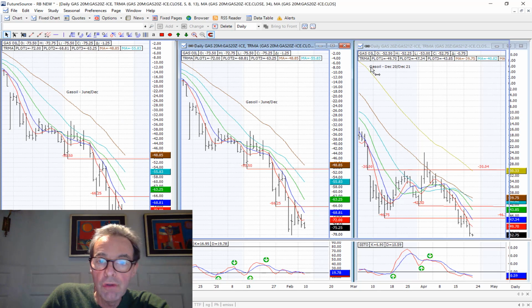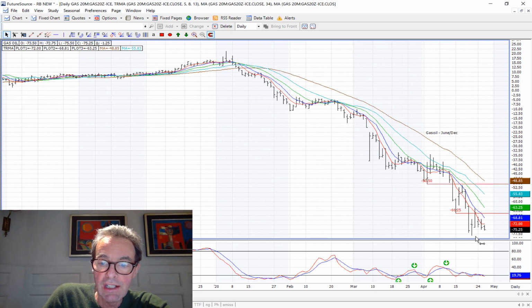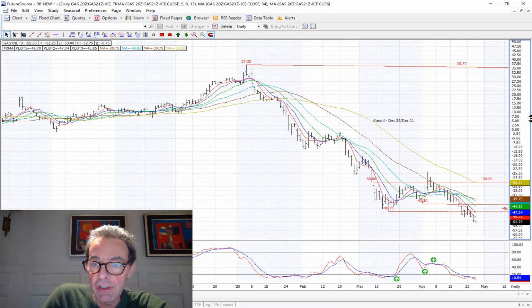The June deck, gas oil under pressure whilst below minus 72, the 5-day moving average. Looks like it's going back towards the minus 77.50, minus 80 level, the recent lows, and it's under pressure whilst below the 5-day moving average at 72. It's got a negative stochastic. It's struggling. And the deck red deck, also in a bit of a struggle here.